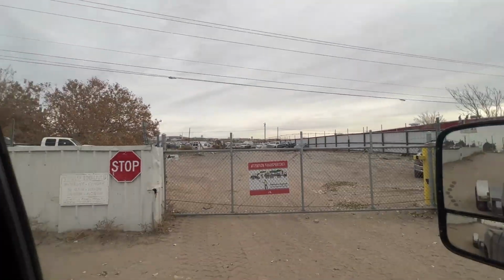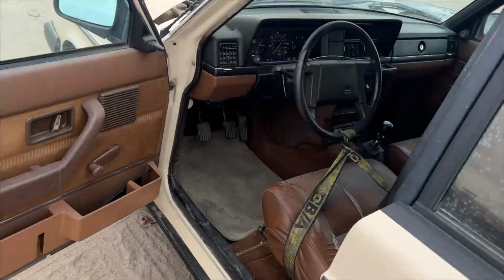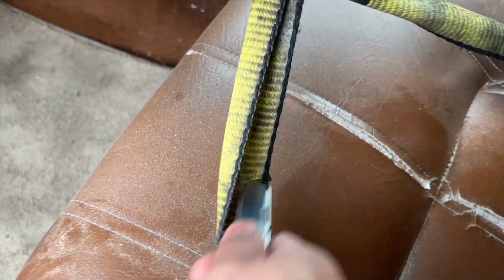There she is. So I got the thing. They brought it out to me, but they got a strap on the dang steering wheel. God dang it, I gotta cut this stupid thing.